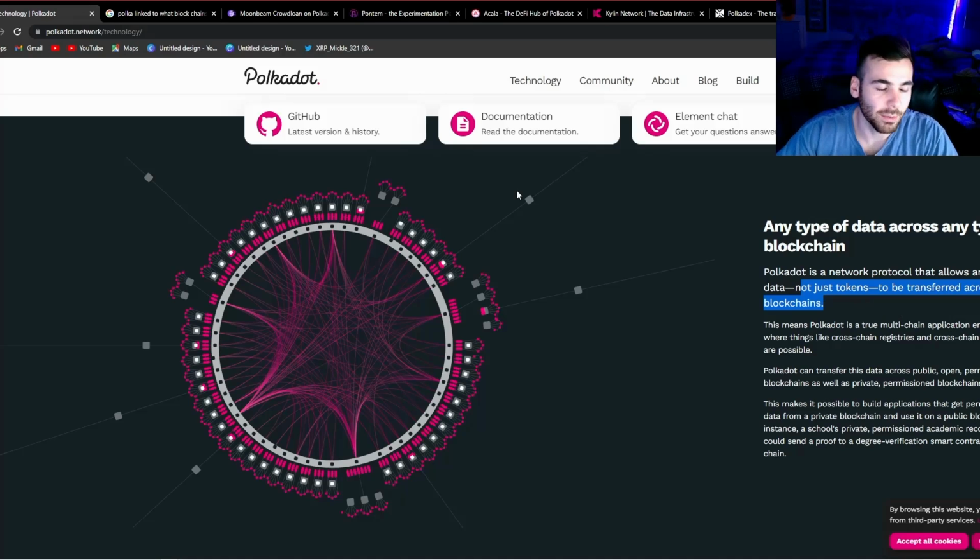It's really a network of networks. And if we see this visualization right here, I really like it. It might just look cool, but it really tells the story too. If you think about all these blocks around the edge being different blockchains, well, Polkadot's kind of like the circle in the middle that is connecting them all together and allowing data to flow to one another.